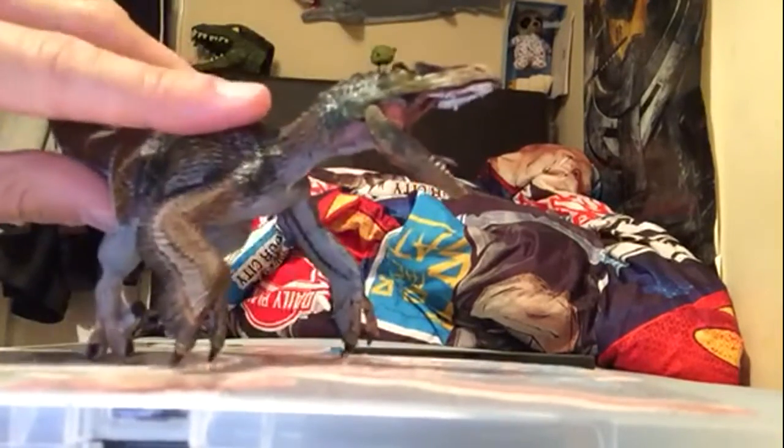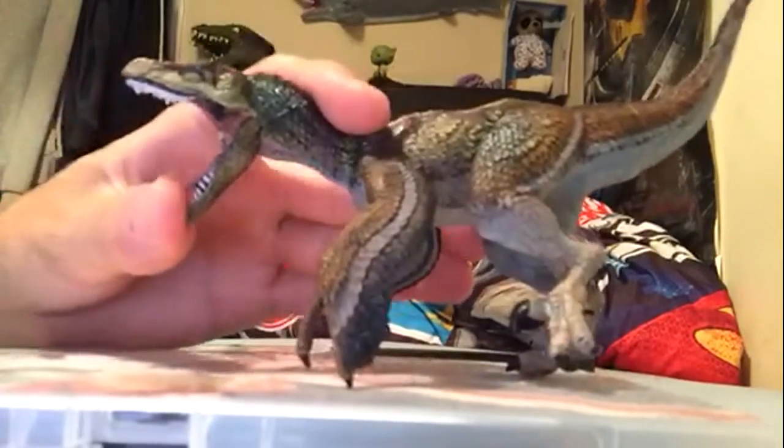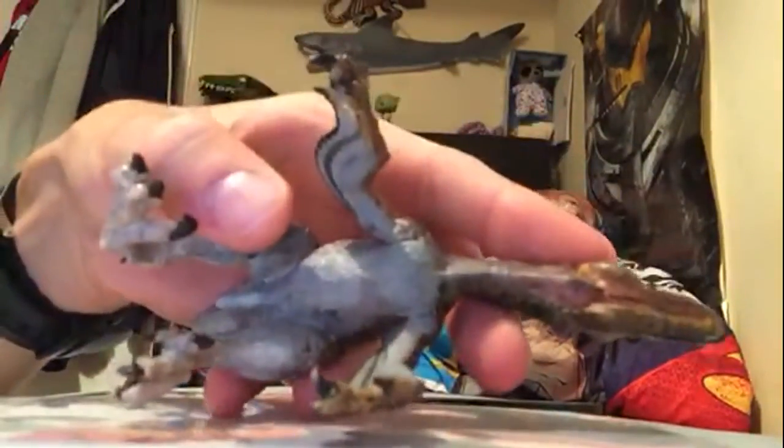Now the jaw, it opens really wide. Obviously, that's a big point that everyone has been making. It opens that wide, which is incredible, but there's a problem. If you look on the underjaw, right there, hang on a sec, my phone is dying. As you can see there, there's a bit of paint defect.